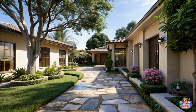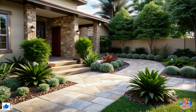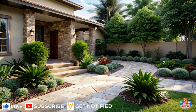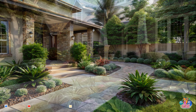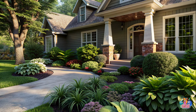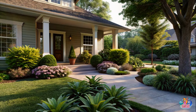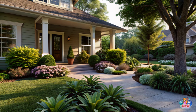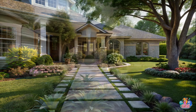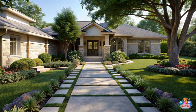Incorporating hardscape elements. Integrating hardscape elements into your shaded front yard can elevate its visual appeal and functionality. Consider installing pathways made of natural stone or pavers, leading visitors through your garden while seamlessly blending with the surrounding landscape. Add seating areas or a pergola to create inviting spaces where you can enjoy the peaceful ambience of your shaded oasis.